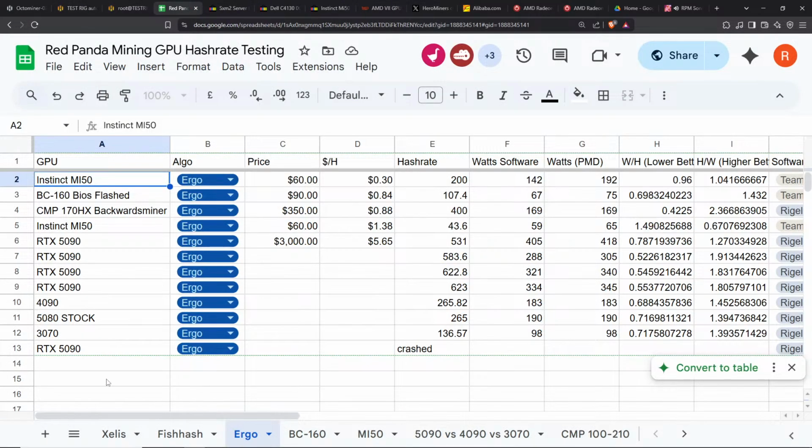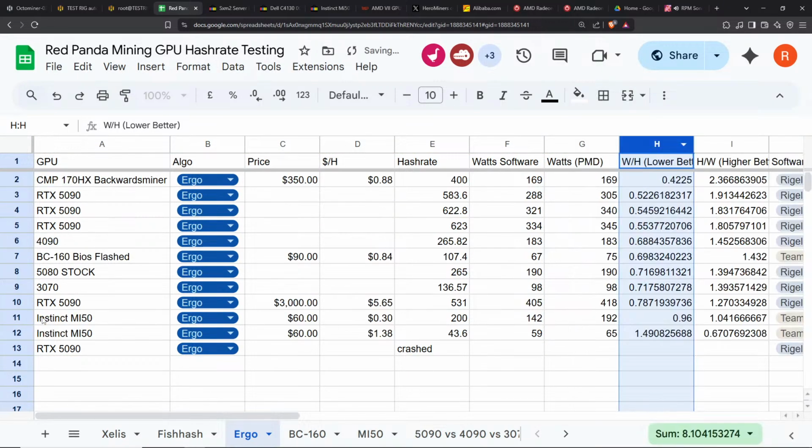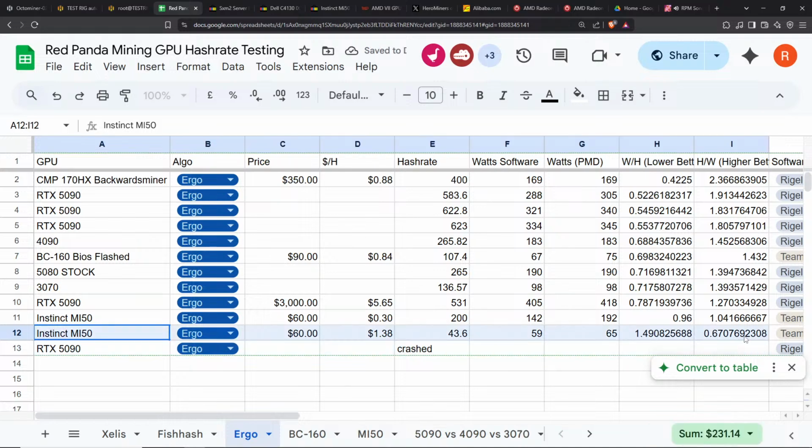166 mega hash. Okay, let's put this in. 166.